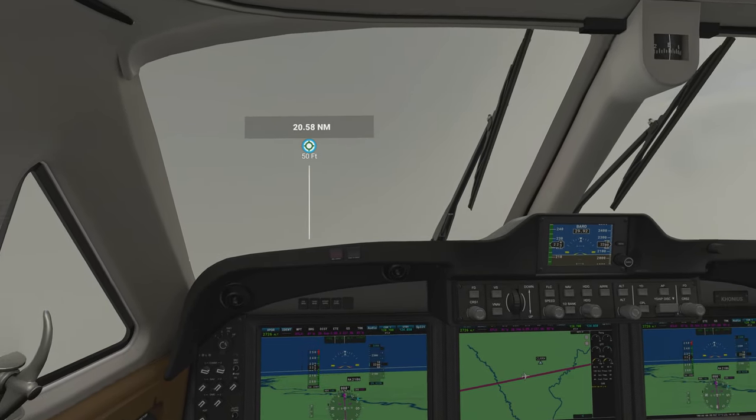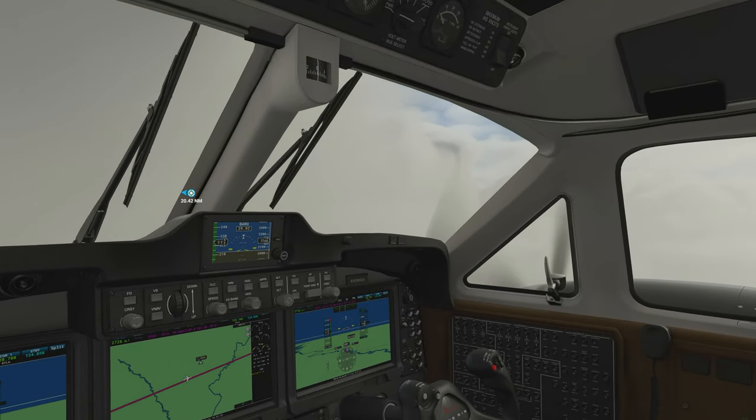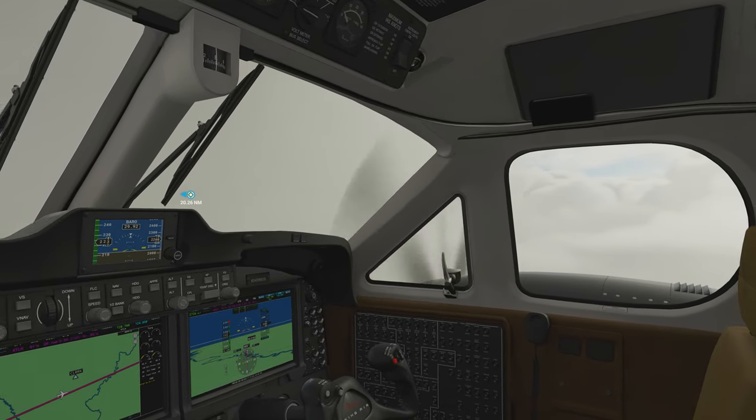Can't really see the landscape, so I'm trying to play with the clouds and the airplane. Solid gray in here. Thought we might be able to see something on this side, a little bit of blue.